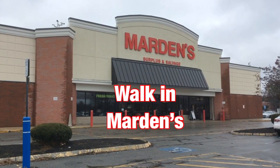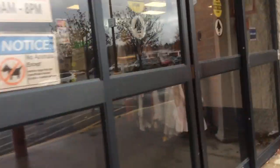Okay, let's take a walk in Marden's. I'm actually looking for potting soil, but this is the wrong time of year. I was just hoping they'd have some closeout things that they got from somewhere, but they do not. They have flooring. Oh, they have this section over here.